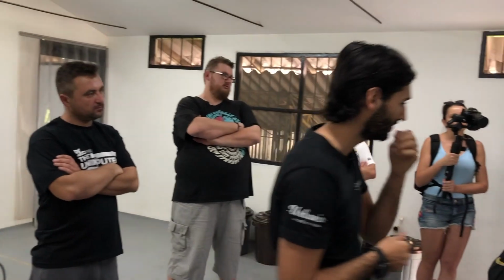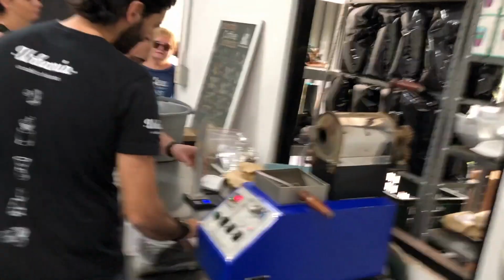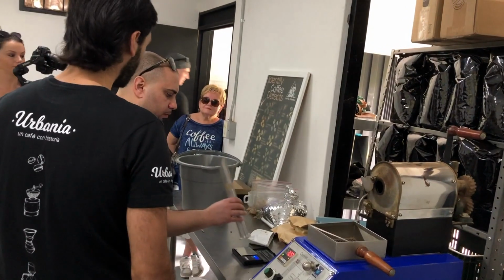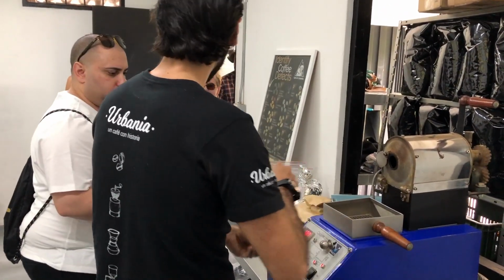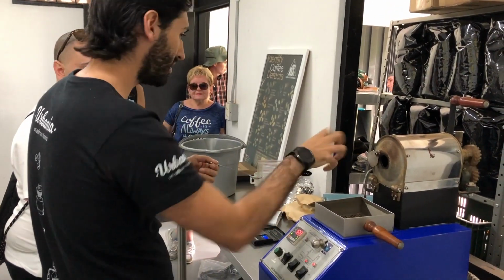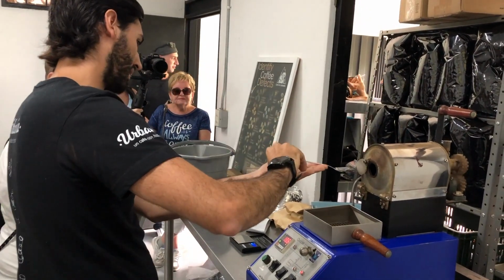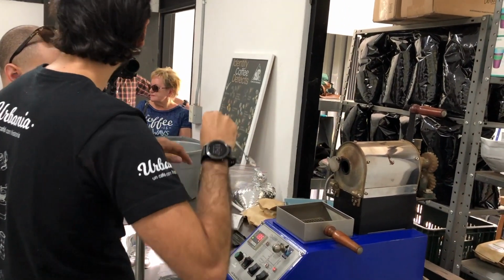All right, let's bring that back. So the first thing is, you're going to put that probe in here. Don't put it all the way in, because it's going to get jammed. Try to put it as straight as possible with a bit of an angle in this direction. And just wiggle it a little bit so all the coffee comes in.